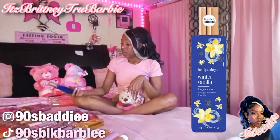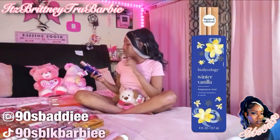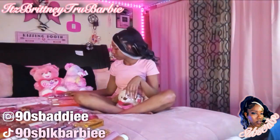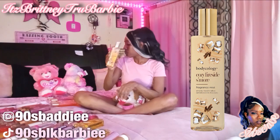Then next we have Winter Vanilla. This has a little bit of, it says blueberry in there, but I don't smell it. But yeah, this is Winter Vanilla, different because it was blue. And this one is Picnic Breeze. Last one I have by Bodycology is Cozy Fireside S'more. This one's good too. Okay.